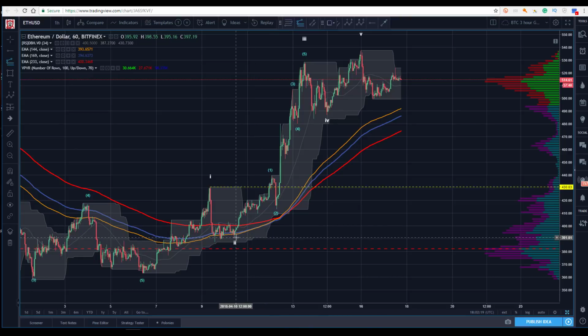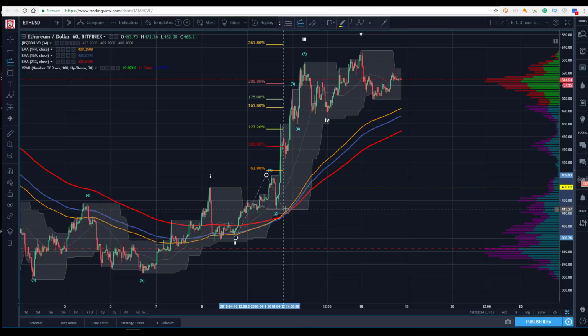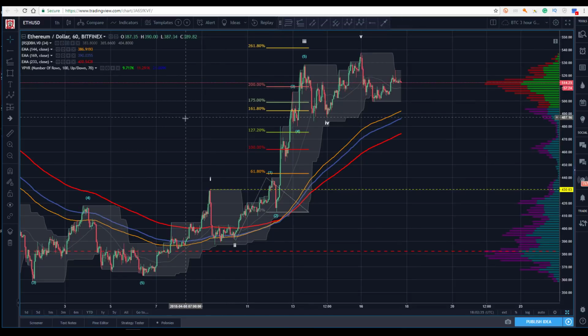So if I take the length of my 1, projected from this proposed 2, take note here, pulling over from my 2. Well, I've got this little cluster here. It looks like we're 2 and through here. We almost get to the 200 again. So for whatever reason, it seems to like the 200 here.